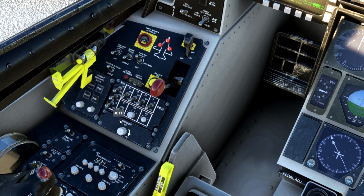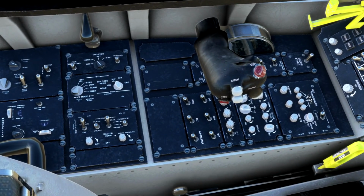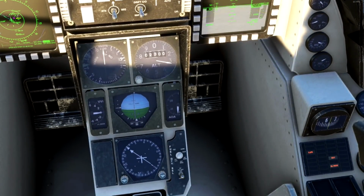Where was engine start? It's on here somewhere. Right there. Should be relatively simple. Okay. Engine does appear to be doing something. That's a good start. Probably should put fuel in later like a turboprop, but yeah, this flight sim will probably still work somehow.